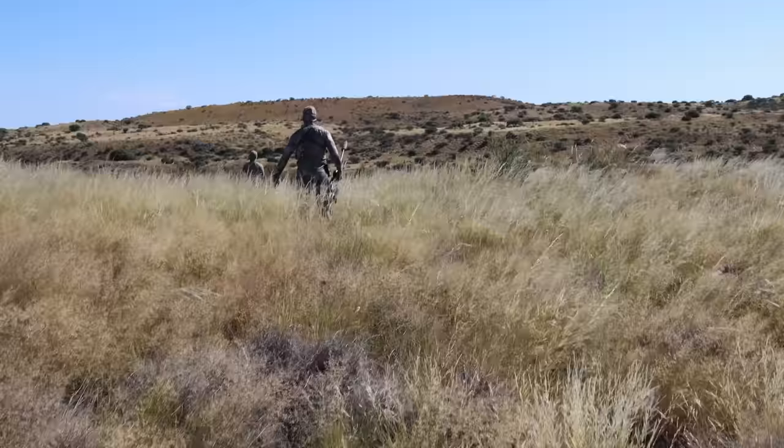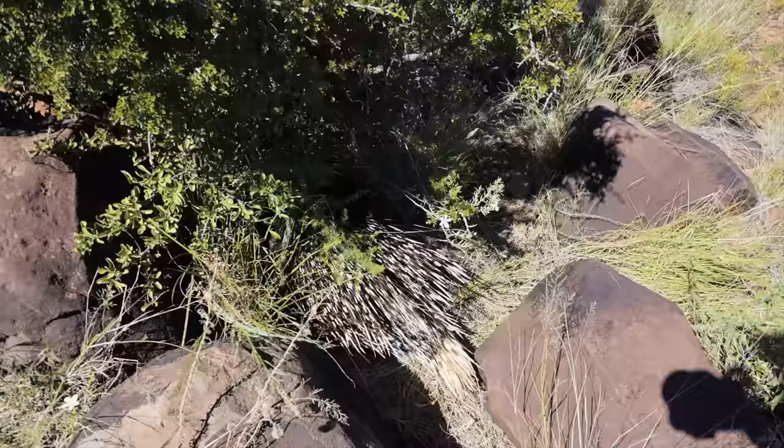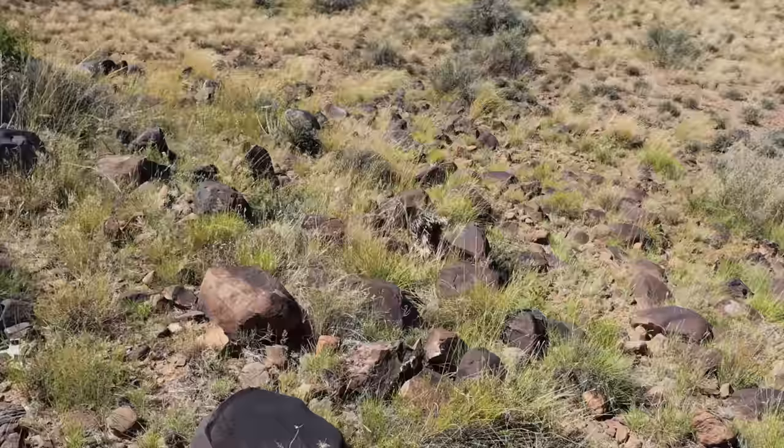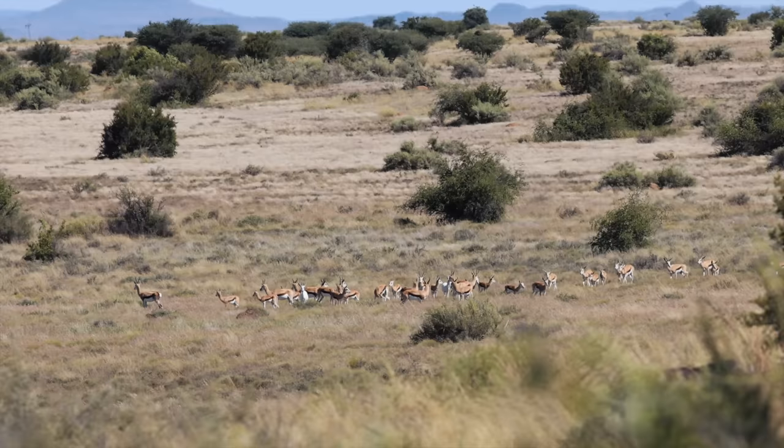As we move through the veld, we keep our eyes peeled for any sign of movement. African antelope move in large herds. This means many eyes that can potentially pick you out and spook the herd. When we spot the springbok, we move quietly and deliberately as we settle into our sniper post in this rocky outcrop, waiting for them to step into range.